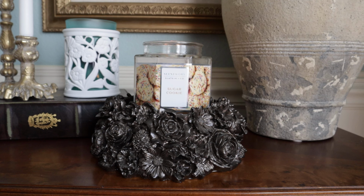Because let us discuss the strength and the throw. So strength and throw here, at best, at I would say peak performance, which would have been towards the beginning of the candle, was probably almost a 5. Not quite a 5.